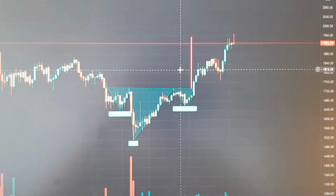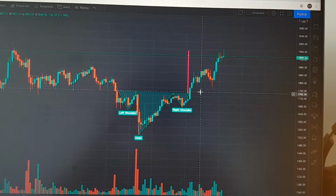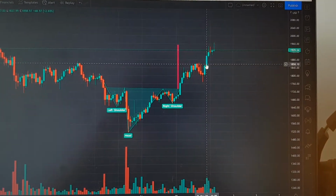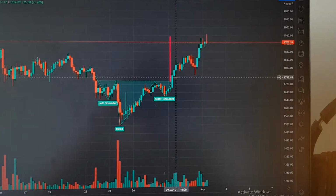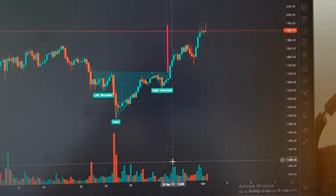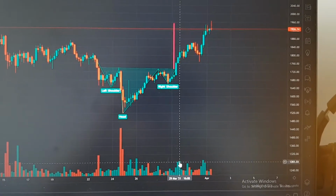Now, personally, I wouldn't have taken this trade because we did miss a breakdown and a retest of this level before we got a confirmation. Maybe you would have taken it around here, but by then, you know, most of the trade is already gone. I wouldn't say it's worth it anymore. But what we did have, which we haven't been seeing for a long time, is volume starting to come in.